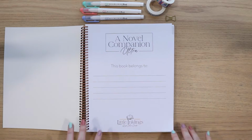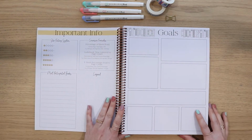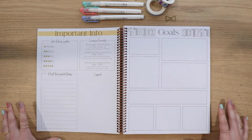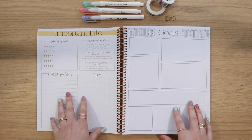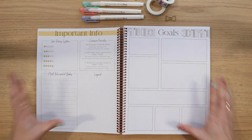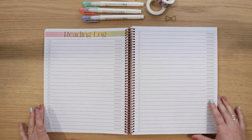Starting off, we just have a regular title page, and then we move into the important info and goals page. Nothing really has changed here. You've seen this layout before if you've seen our other reading journals. It's just bigger, so you have more space. Then we get into the reading log.